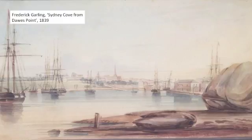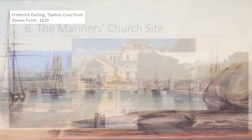This is Garling in 1839, showing down near Dawes Point. And so you can see flat rock dropping off into deep water, interspersed with big rocks getting in the way, but he conceivably could have landed there. It would have worked, it's just too far away. So there's a number of places where conceivably it might have been possible to do it.